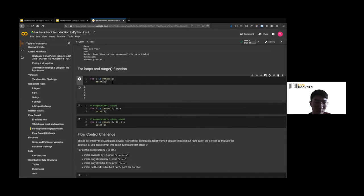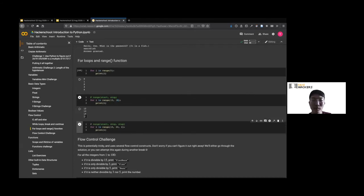The range function can also accept two arguments. The first argument is called start and the second argument is called stop. So instead of starting at zero, it will start at 12, and it will end at 16. But ending at 16 means that 16 is not included. The 16 is exclusive, so this will just print 12, 13, 14, 15.